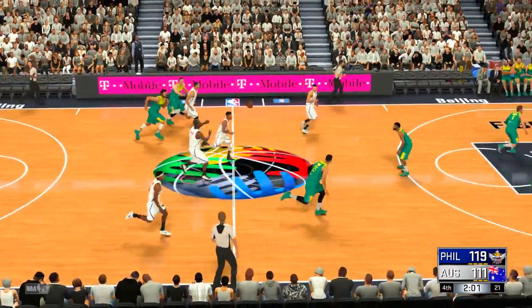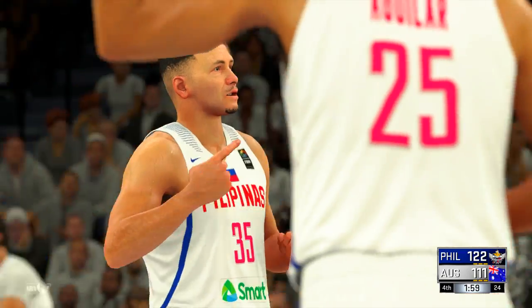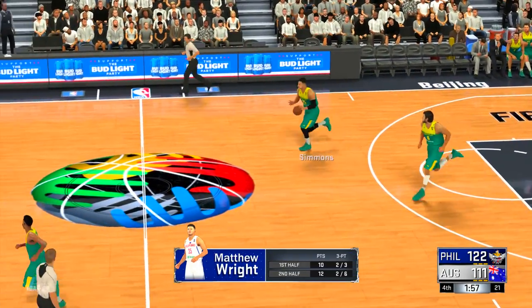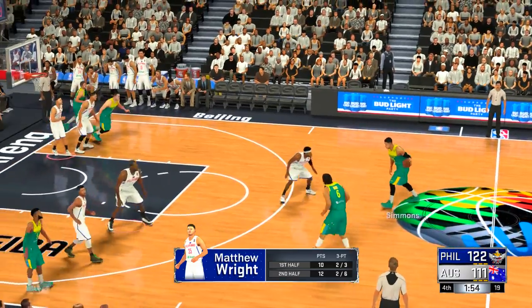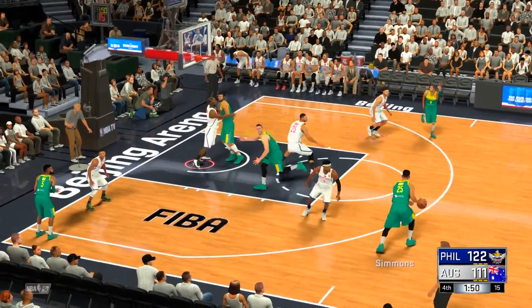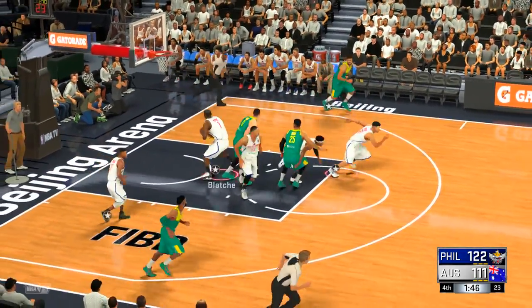No good. A wide open look here for Wright. Hits it from three-point range. Wright's got 7 points for the quarter. Just too dangerous of a shooter to leave alone from beyond the arc. Exactly. I mean, this is the time they should be getting more active and aggressive on the defensive end, not less.